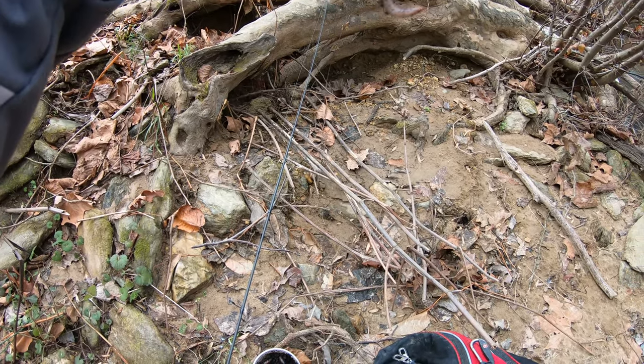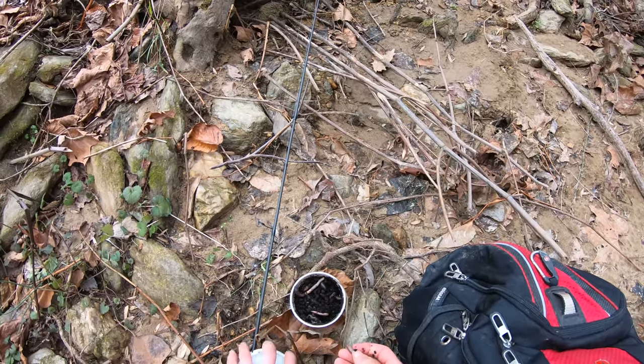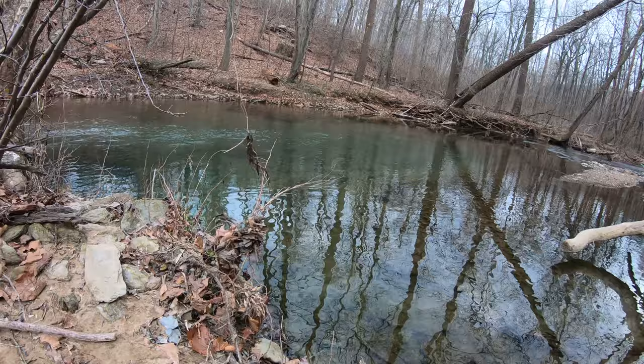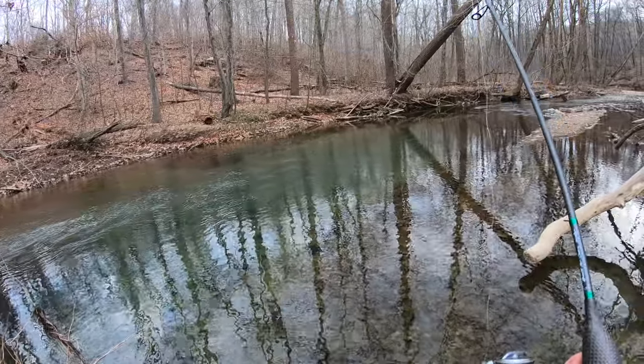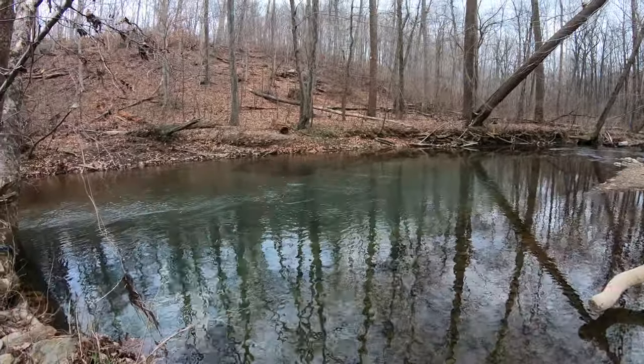That's right. It's time to sauce. It's time to catch every single trout in this creek. I only have one wax worm, and I do not want to lose it. And this water's gin clear, and this hole is nice. I'm here to catch a big old trout. But sometimes, you know, oh, got him.